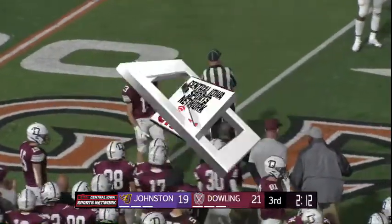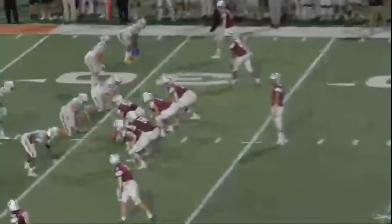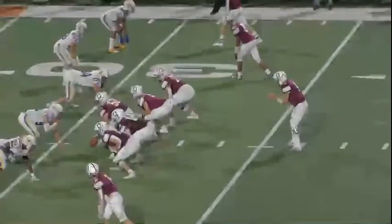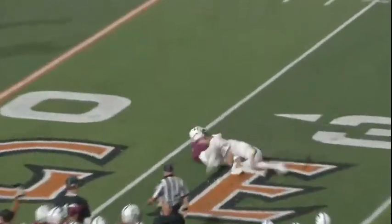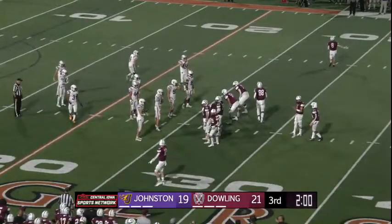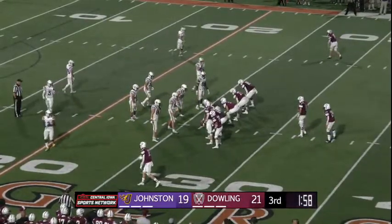And that's a long throw. And it is. Giving that cushion. He's thrown from one hash all the way over to the numbers on the other side, to the wide side of the field, and that's a long, strong throw and a great catch. Needed 5 yards for a first down. First down, Dowling at the Johnston 26.